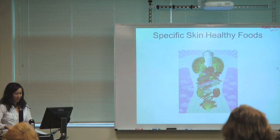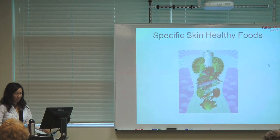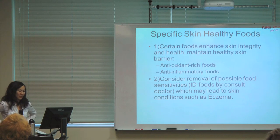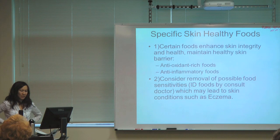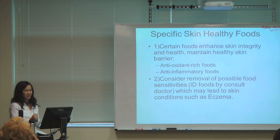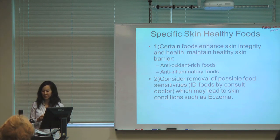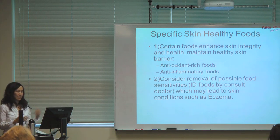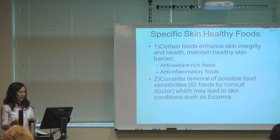All right, so moving on to things that we can do. Specific skin healthy foods. Certain foods enhance the skin integrity, and now we see how important skin integrity is: the barrier of the skin, the cell membrane. So certain foods enhance the cell integrity and health, and that includes antioxidant-rich foods and anti-inflammatory foods.